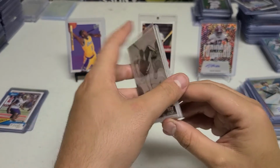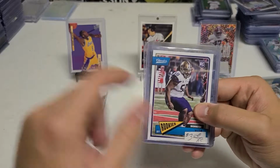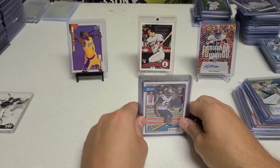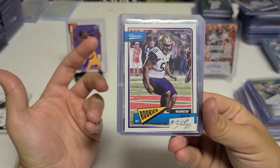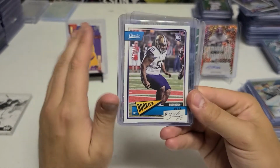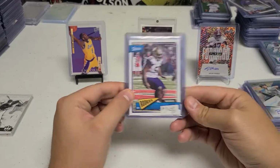So that was from one flea market. Nice deals, but this deal right here was so much better. I got this stack for $45, and the last card was more than all the cards. Like it cost more than all the other cards put together. So let's see what I got. And $45 is a steal.